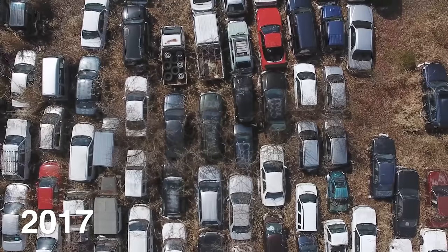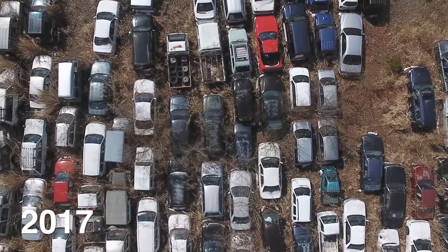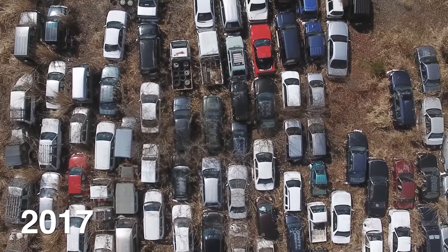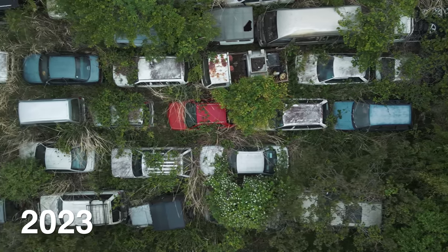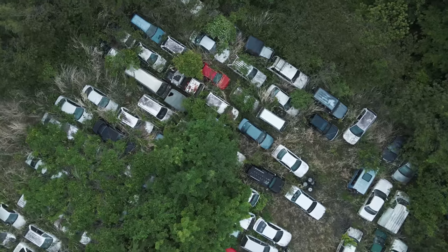In fact, you've already seen this place 6 years ago. It's one of the first shots I took when I arrived in Fukushima. Cars stopped in time. And today, we're right in the middle of it, and it's incredible.